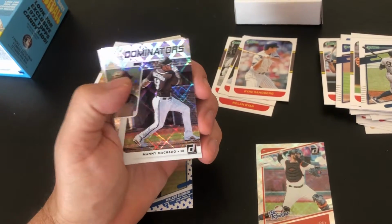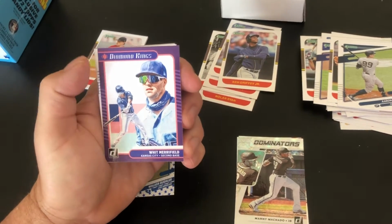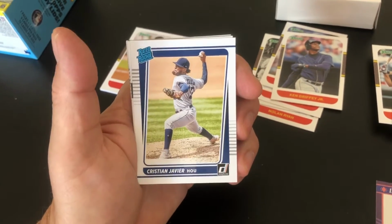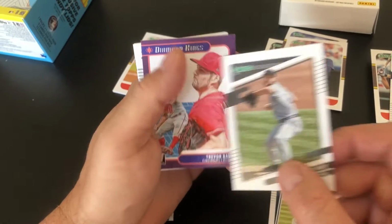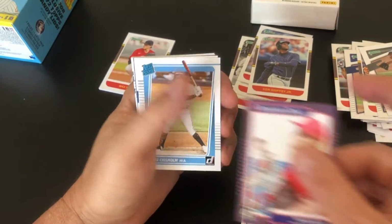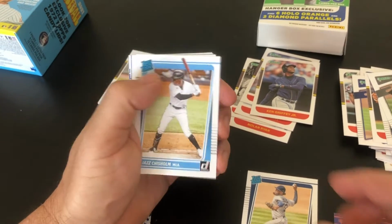Dominators. Another insert. Oh, Ken Griffey Jr. Nice. Just gonna put him over there. Diamond Kings. Whit Merrifield. I got some rookies now. Cristian Javier, rated rookie. Bigfoot. I guess that's a nickname of a Chicago pitcher. Put that over there. Trevor Bauer. There you go. Diamond Kings. All right. We get another rookie, rated rookie. Jazz. I can't really pronounce his last name. We'll just put it down there.